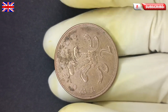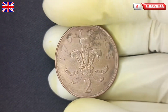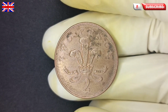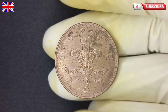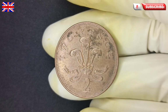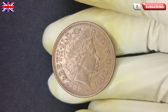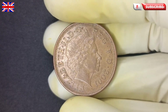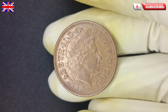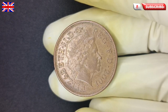Here's where the plot thickens. In 1992, the Royal Mint made a significant shift. It changed the composition of the 1p and 2p coins from bronze to copper-plated steel to cut production costs. However, in certain years, including 2001, a very small number of 2p coins were accidentally struck using the older bronze blanks. These were not meant to be in circulation. Most were caught in quality checks and melted down. But a few slipped through the cracks.